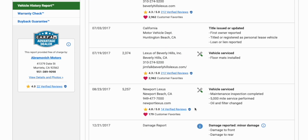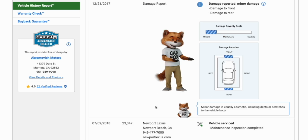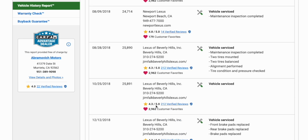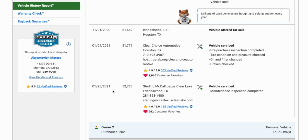So Lexus of Beverly Hills is where this one was delivered to. And then, of course, right before Christmas, we get a front and rear accident. So I'm thinking we probably had to either replace the front and rear bumpers or do some work. It's very hard to tell, but this was done in 2017 and the owner kept it for another 3-4 years. I think they sold it in 21. Yeah, so sold in 21.